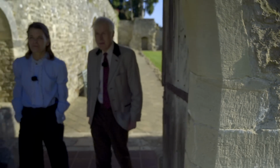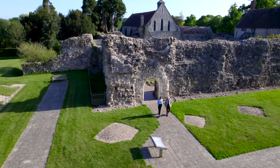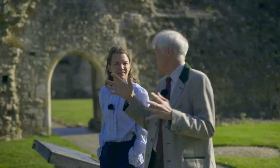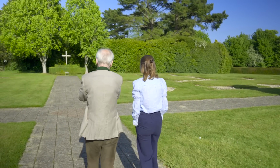Okay, so we're now coming into what would have been the Abbey Church, which was the size of a cathedral. The choir monks would have worshipped at this end, possibly behind a screen, with the laity down at the west end. So this box hedge with the cross represents roughly the position of the high altar. But actually behind it would have been a series of radial chapels.